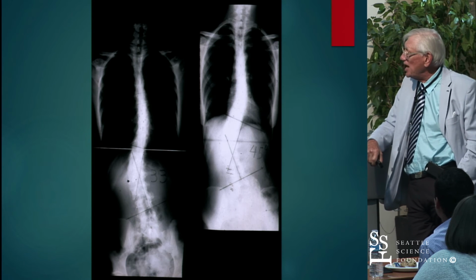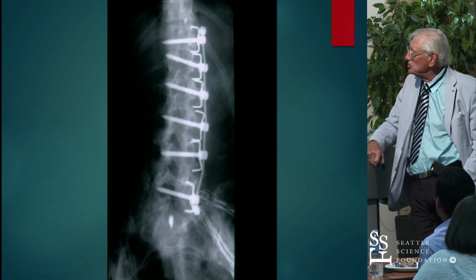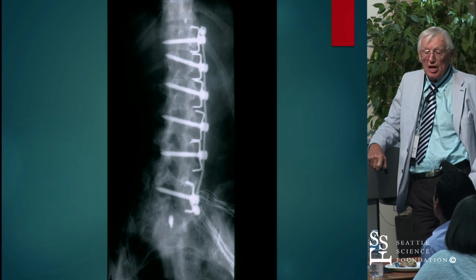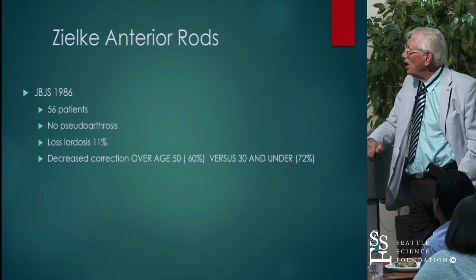This is a case which I did in the 80s, early 80s, in an older woman, progressive deformity, and you can see here the problem with this: you got a fusion, but you lost lordosis. This lady, fortunately, however, did well until she died some 10 years or so ago.